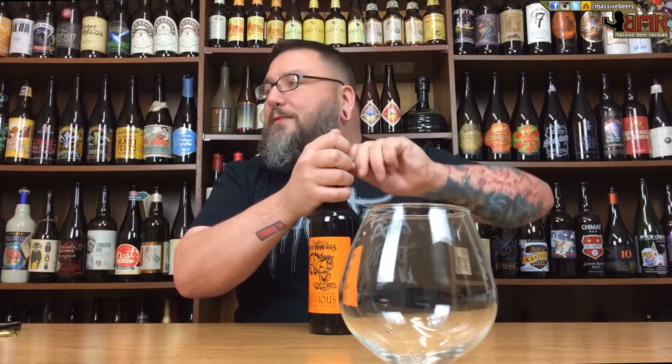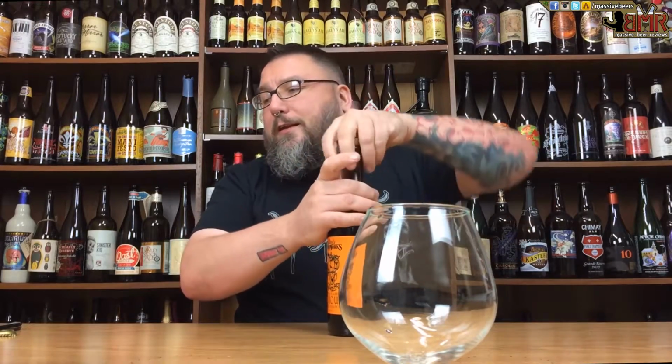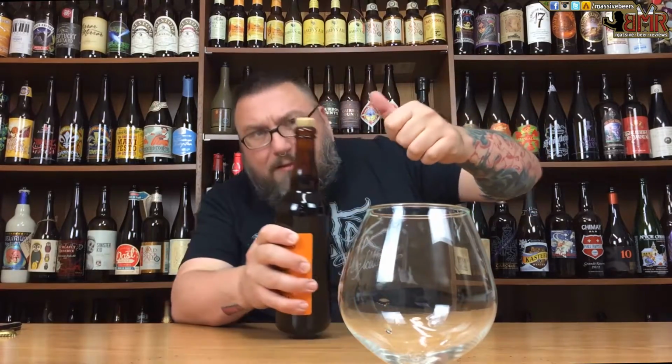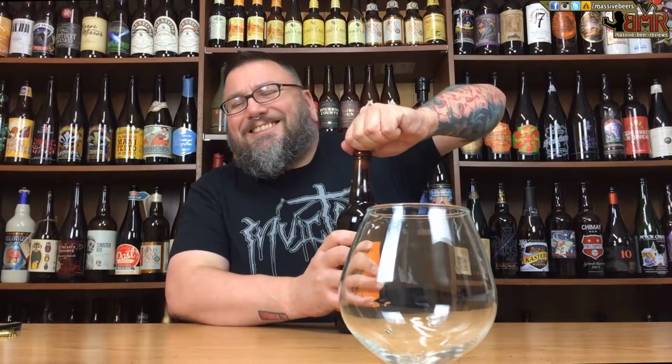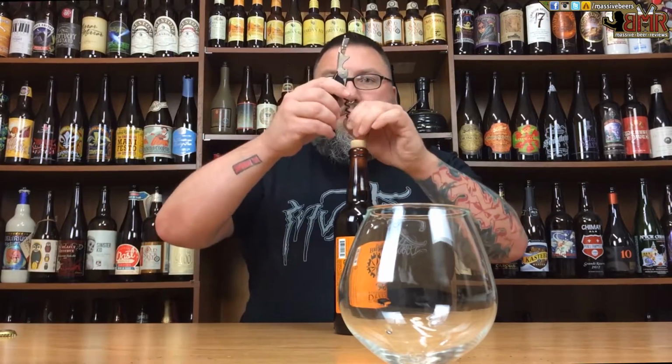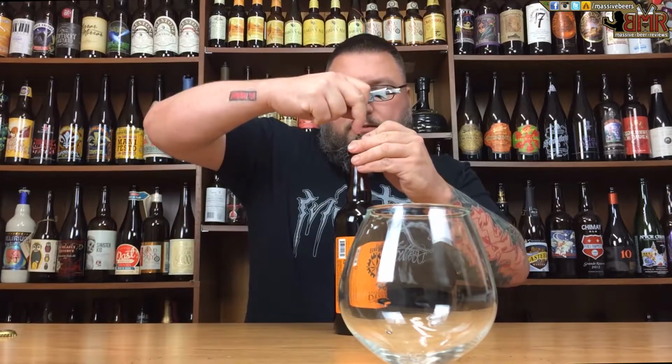I saw that they popped this into some barrels. I believe it's the first year they did it. If not, then I'm just not paying attention, which has been known to happen. And just really excited for it. It's a weird kind of stubby cork there. So I'm super excited to get this open, if I can get it open. I'll have to go with the old wine key here.